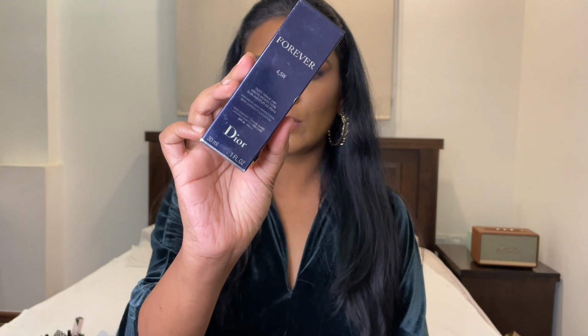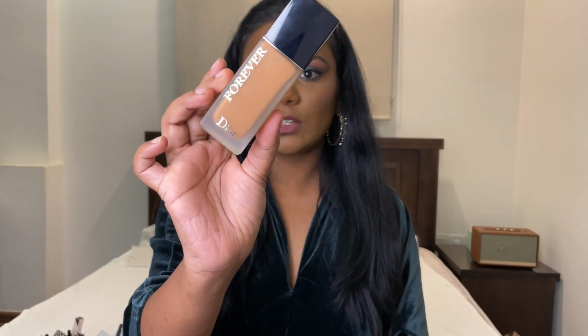Second foundation in my list is the Dior Forever Matte Foundation. This is what the inner packaging looks like. This one comes in 2 different finishes. One is the Dior Forever Matte Foundation, and one is the Dior Forever Glow Foundation, or Skin Glow or something it's called. I haven't tried that, but I have tried this.